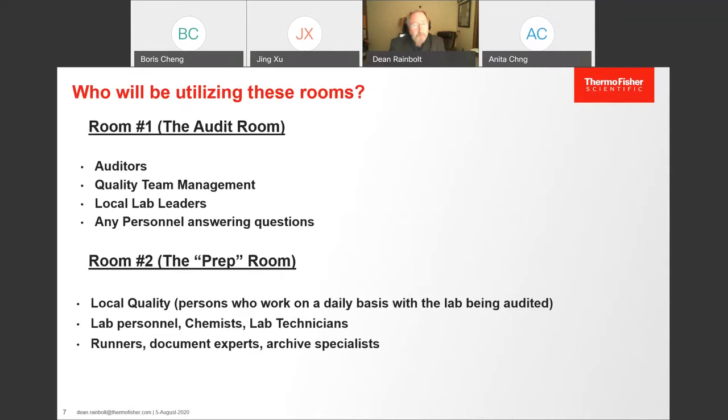Now, who will be in these rooms? Like I said before, in room number 1, the audit room, we're going to have me, the auditor, and you're going to provide, hopefully, the quality team management. You have to have quality in there. Local laboratory leaders, the folks that lead the work that's being done in the laboratory. And then any personnel that may need to answer questions. These folks will be going in and out of that room.